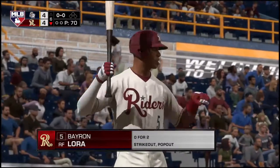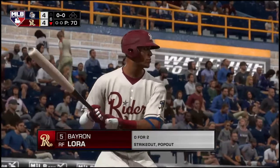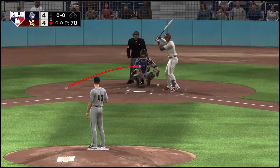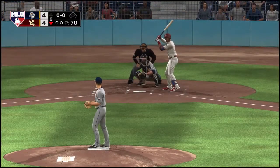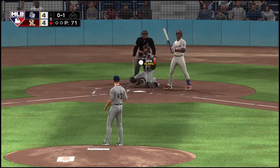Stepping in once again is Byron Laura. No hits in 2 trips to the plate for him in the ballgame. Laura. First offering. 0-1.